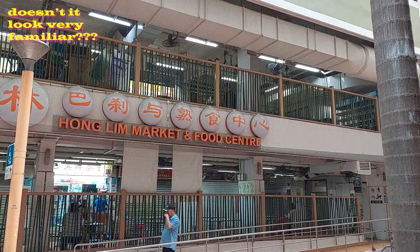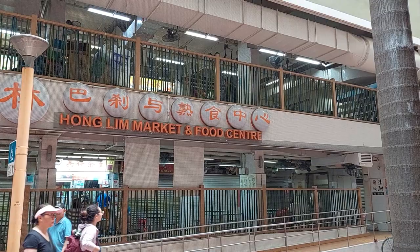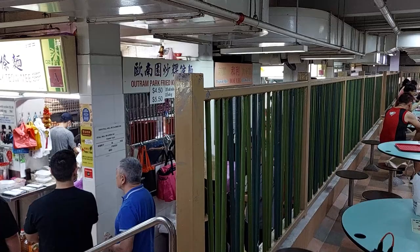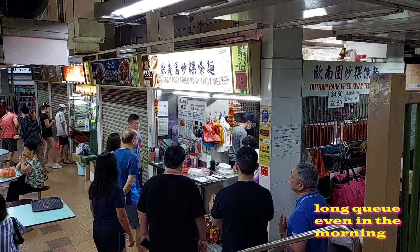So this is Hot Lip Food Center, a very good food center in Chinatown. And we're gonna go in here and see what we can find to eat. The last time we were here, there was a long queue for this fried kway teow, char kway teow, a very popular stall. If you like char kway teow, you should come and give it a try.